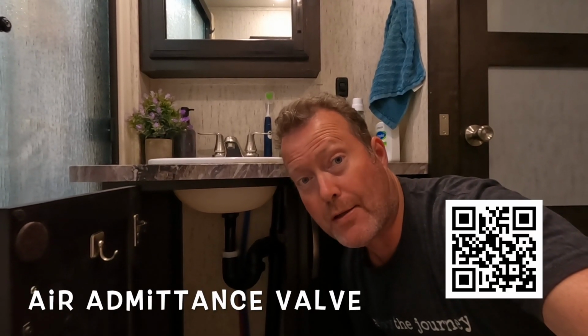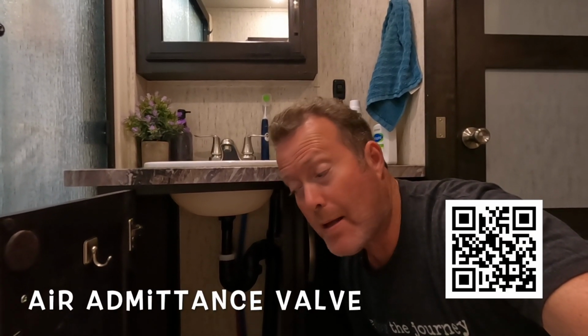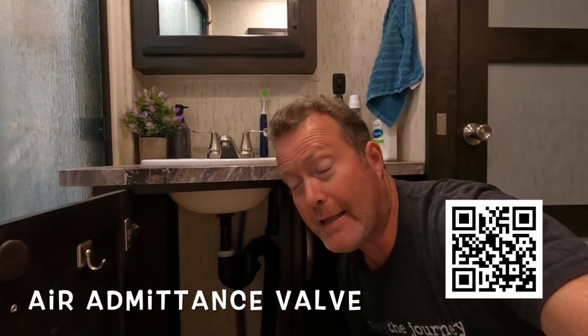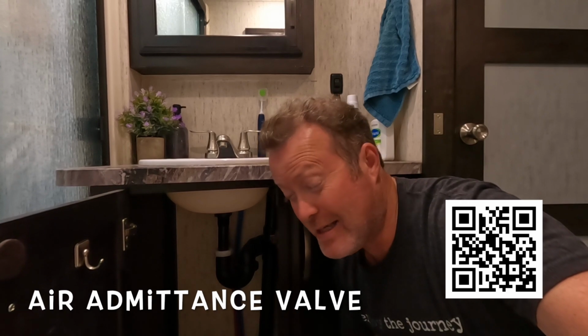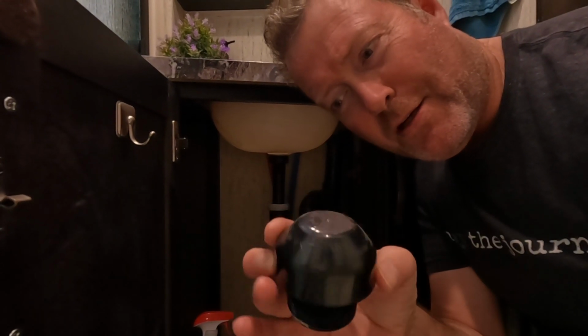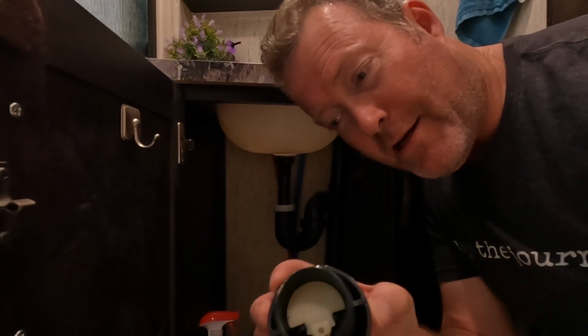It doesn't require any tools. And you can find a spare one like this one here on Amazon, and they're not very expensive. So I'm going to pop this thing off and get a new one on there and see if this smell goes away. There it is. That should be the culprit, this little guy right here.